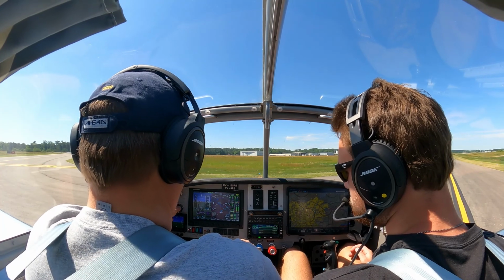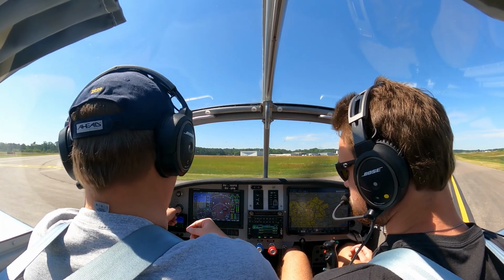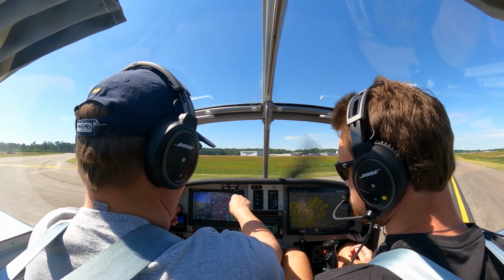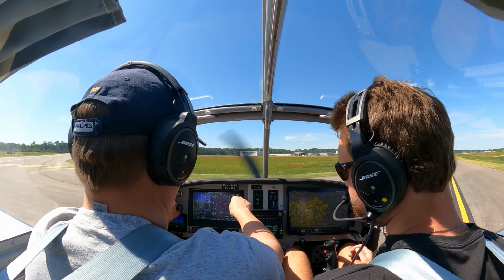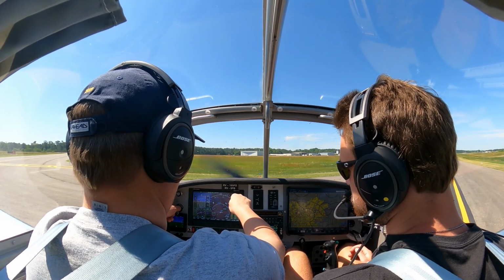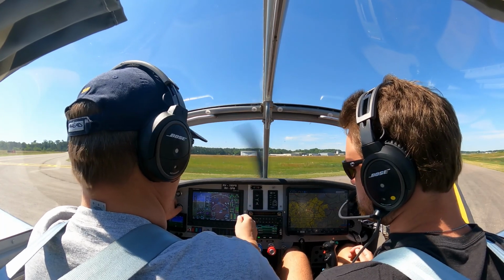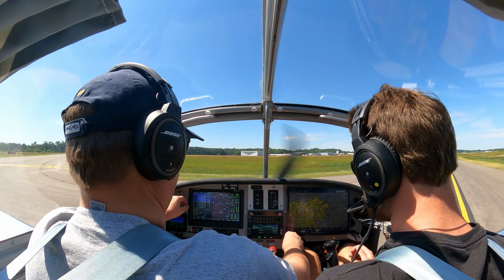Then we're going to go to left mag first. I'm sorry, the right mag first. We're going to look for about a 100, 125 drop here, which is good. Go to the left mag. This one usually does a little better. Good. We're going to pull carb heat just briefly.